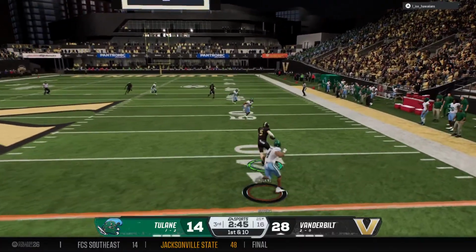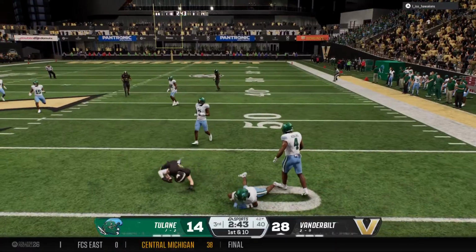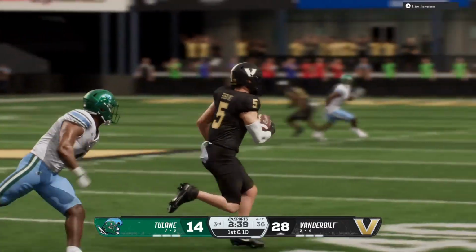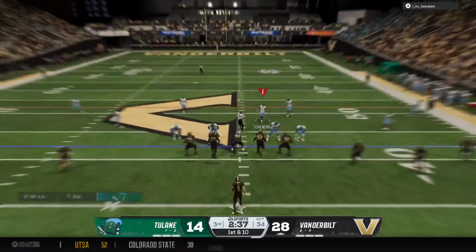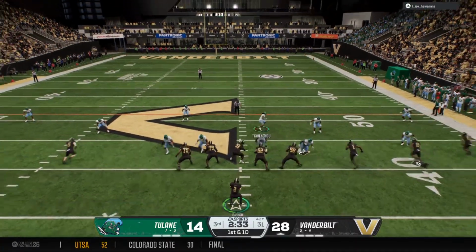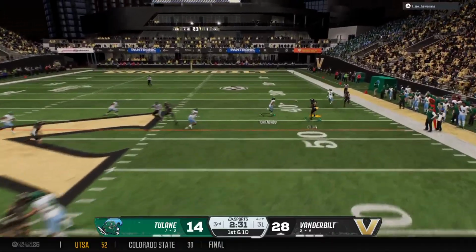That's caught. It's Hoskins. It's a nice play call there. You've got a 2-possession lead. You're trying to keep the defense guessing, right? Because you've got that lead, they know you're going to run it, but you still have got to be able to sprinkle in some shot plays and some vertical throws.